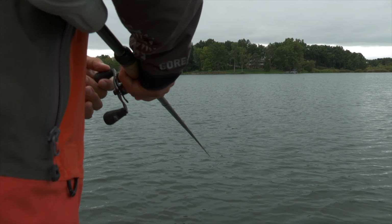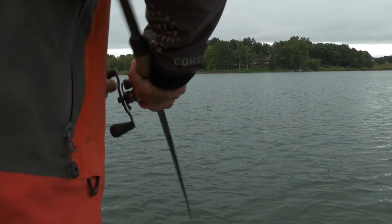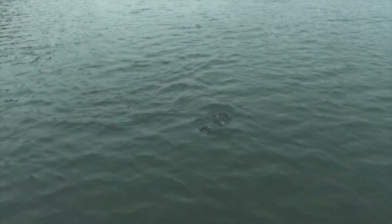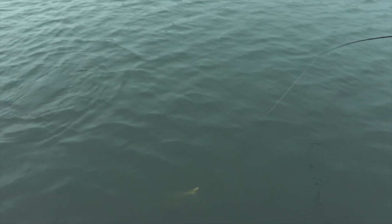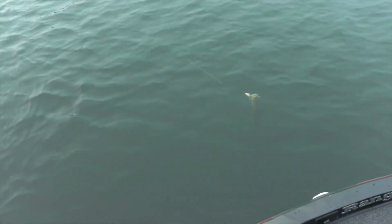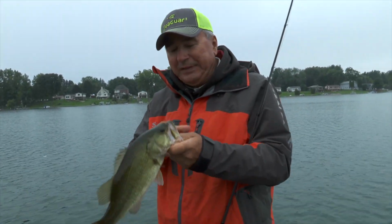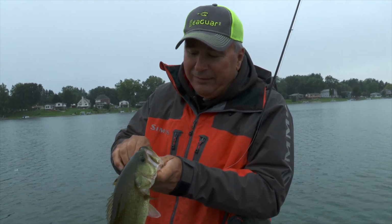Persistence. It takes persistence. Keep that frog a-hopping. Ooh, he's got it that time. He missed it and grabbed it. Yes. That's why you don't want to set the hook immediately. And he just got it. He just got it by the hair of the chinny chin chin.